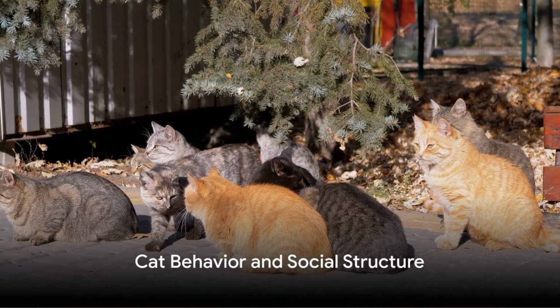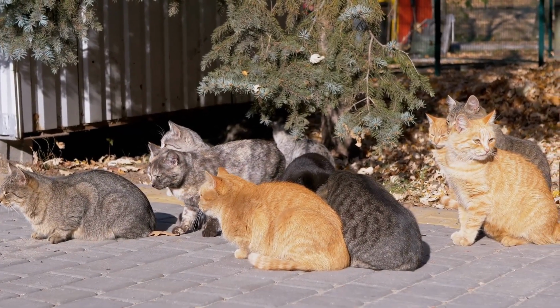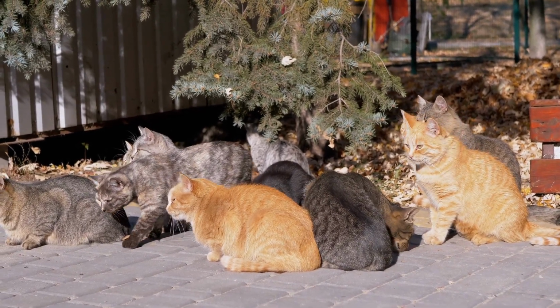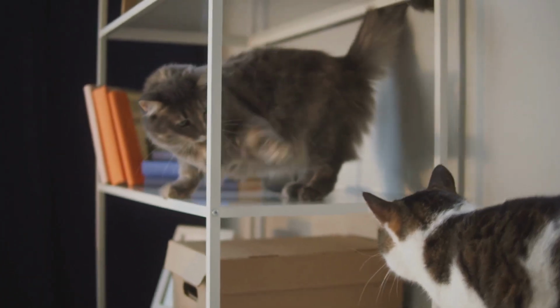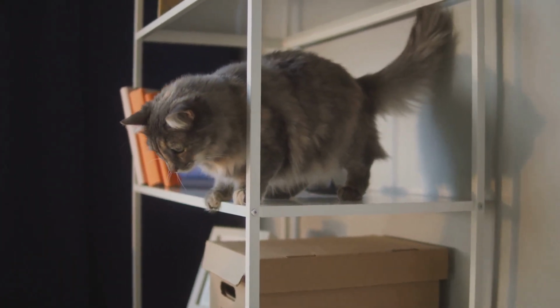Cats are known for their solitary behavior, but they can also form social structures. This may come as a surprise to some given the often independent nature of our feline friends. However, delve a little deeper into the world of cats and you'll find a wealth of social interaction and structure.